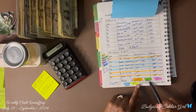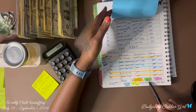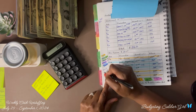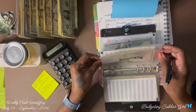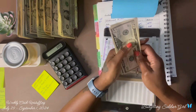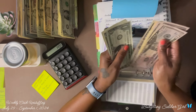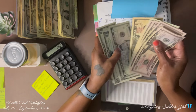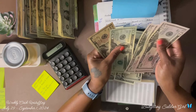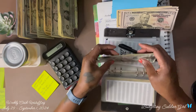And next is our doggy daycare, which was $330. And I don't think we have 330, so I might have to pull from his miscellaneous. So that's 100, 200, 20, 30, 35, 36, 37, 38, 39. So let's see. So this is 100, 200, 20, 30. So that's 230.